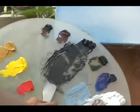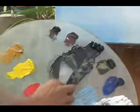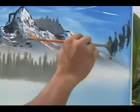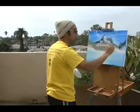And we're just mixing the next step in value. We want to make it just a hair darker than the last set. We'll create another row of trees, and it'll look like it's even closer. You want to create all these little treetops with this downward stroke.